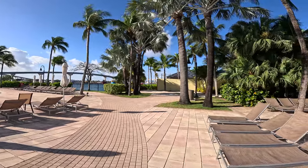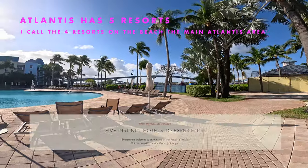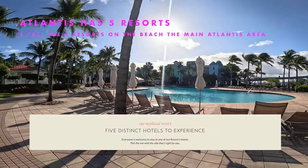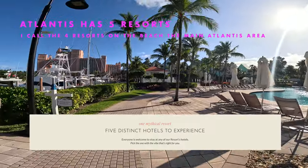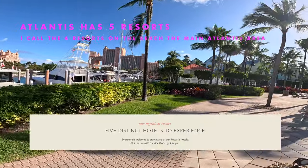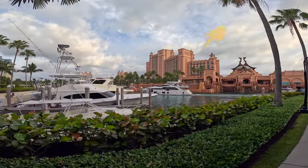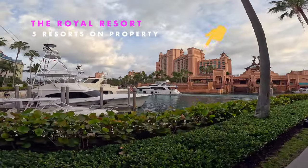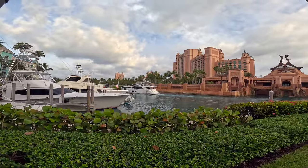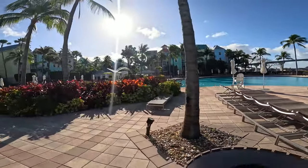The Harborside Resort is located a short distance from the main Atlantis property, across from the world-renowned marina. We just loved walking from the Harborside Resort every morning to the beaches and the pools and the water parks and the other hotel. We loved starting our day walking along the marina, as you saw. It's a beautiful walk, huge yachts. There's shops there, Starbucks, a burger shack, a pizza place. So we just loved our walk every day from the Harborside Resort to the main property.